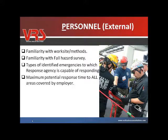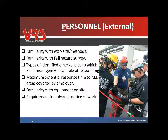If you're working on a large site or even a small site, it might take a certain amount of time for them to get to your front gate, but it's probably going to take them a little bit longer to actually get to where your suspended worker may be hanging. Your emergency service personnel responding from the outside need to be familiar with the equipment on site. If you're using fall arrest blocks or other types of systems, if you're in confined spaces, if you're in a chemical atmosphere, whatever your equipment is, that emergency services needs to be familiar with what that is so that they know how to make a good plan to get the person out.